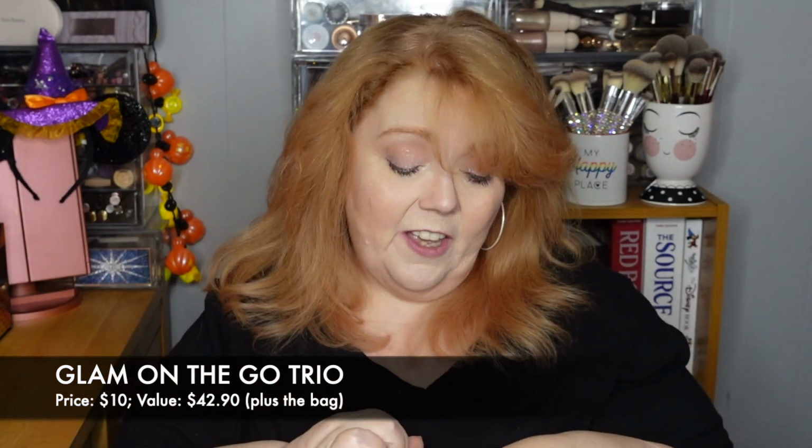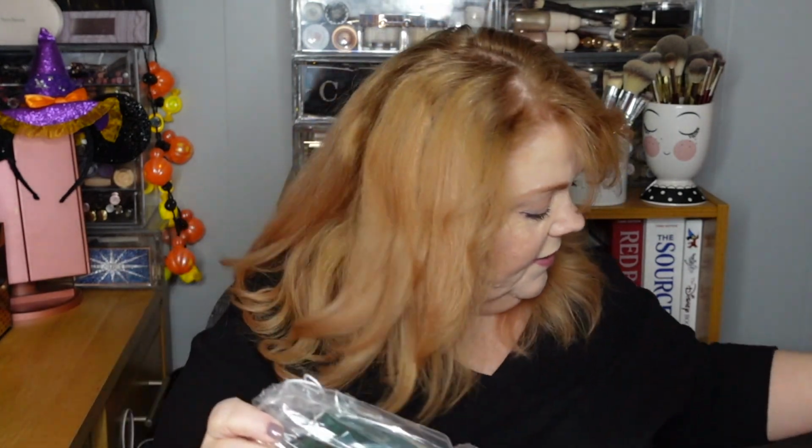The add-on price for this was $10, and the retail value, not including the bag, which is a really cute bag, is $42.90. So I think we're off to a good start. Okay. Go to the next one.